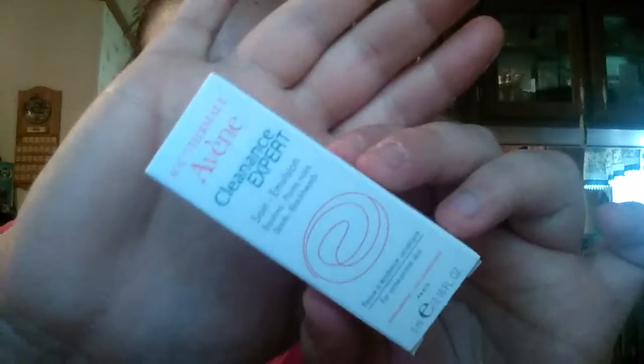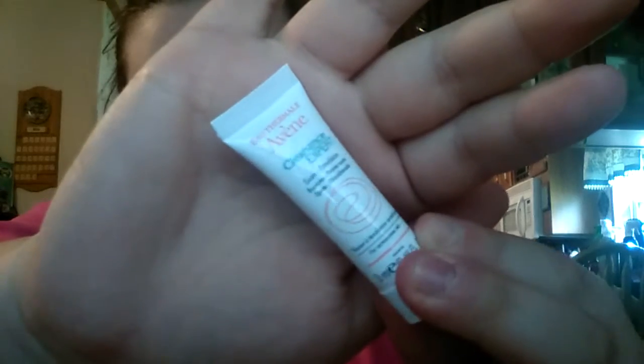Then from Avene, I'm not saying that right, it's a French word and I can't pronounce things in French, I'm sorry. It's a Cleanance Expert. What is it? Oh, it moisturizes and mattifies while reducing redness and preventing future breakouts. Nice. So this is what the package looks like. And then we'll open it and we'll take a look inside. It's just a little baby tube. Looks the same as the other. So I'm excited to try that out. I've never really tried anything like that.